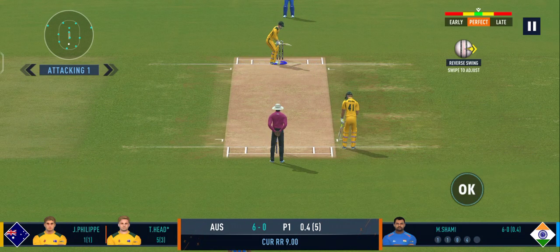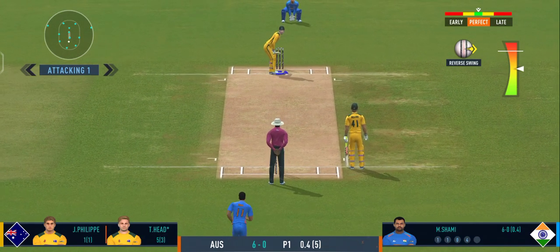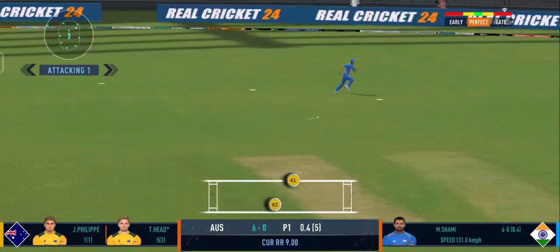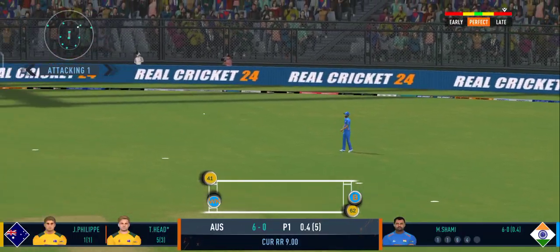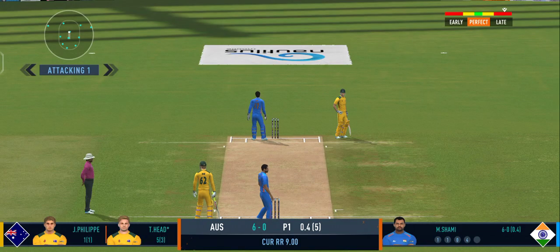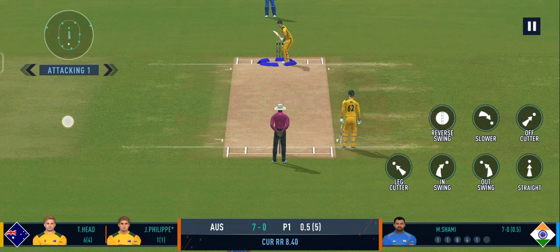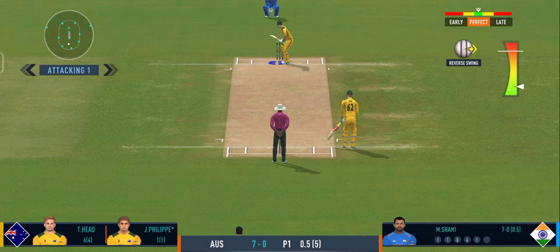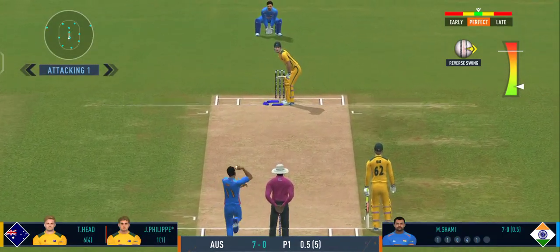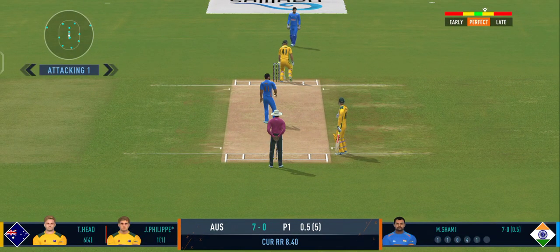He's not going to miss out on those. Very good running between the wickets. Connected well, but straight to the fielder. Confidently played.